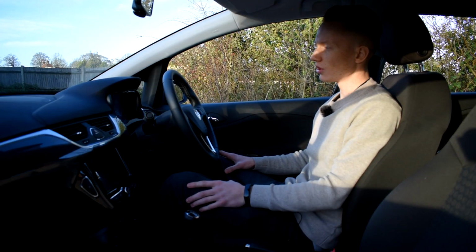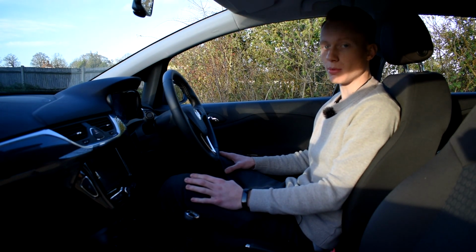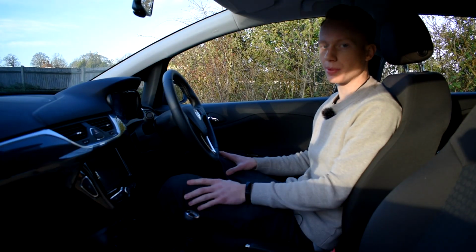As for the fuel gauge, there's no way of me seeing how many miles left I've got in the tank. Only on top of spec models you can see that. So all I've got is white blocks telling me how many miles I've got left in the tank. What's wrong with a proper gauge?